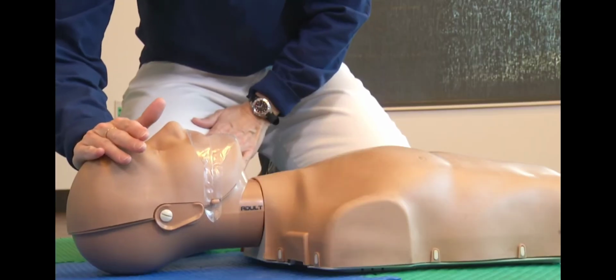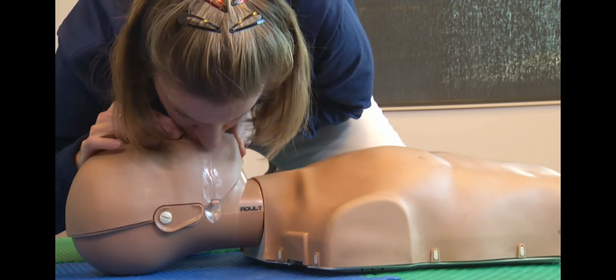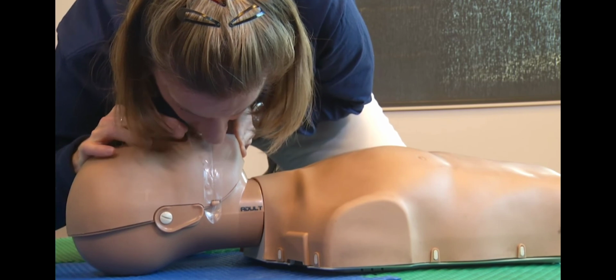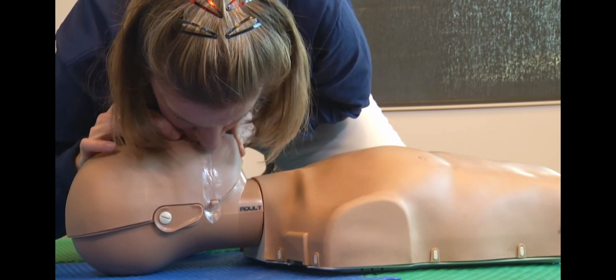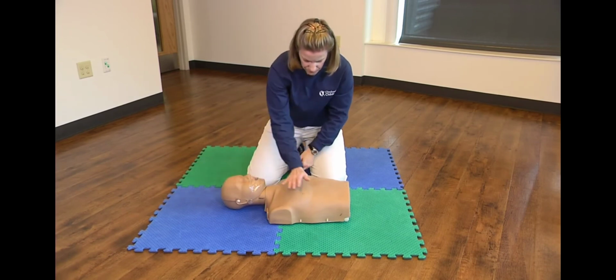Give breaths by tilting the head back, lifting the chin, and pinching the nose. Place your mouth over theirs and give 2 slow, gentle breaths, just enough to make their chest rise. Continue with 30 compressions and 2 breaths.